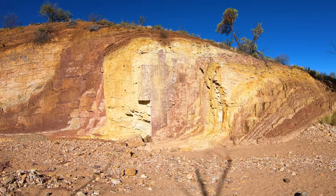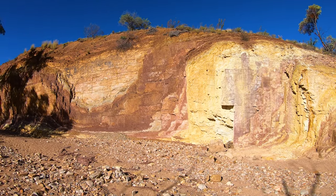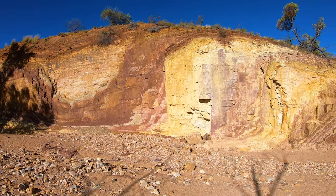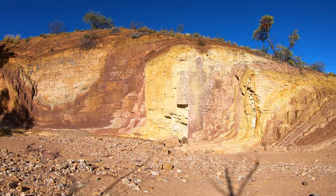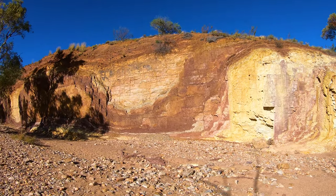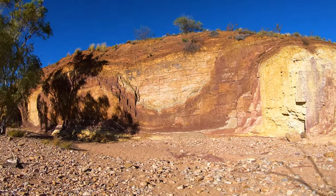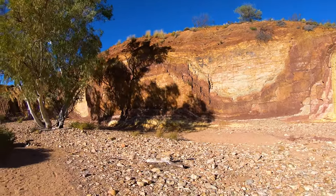Ochre, the stone of the dream pine. Aboriginal people have extracted ochre from these cliffs for thousands of years. The ochre from here is still used by the Western Aranda people, mainly for some ceremonial purposes now.